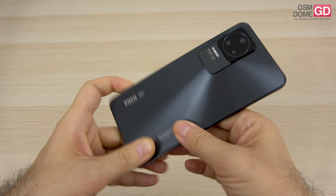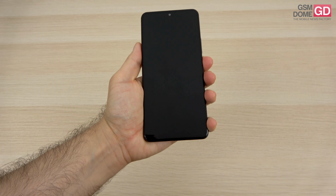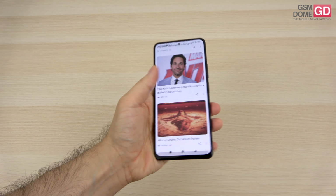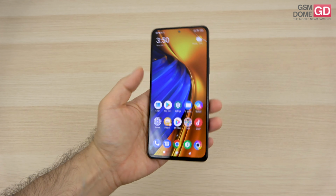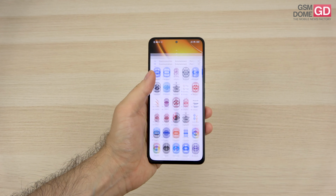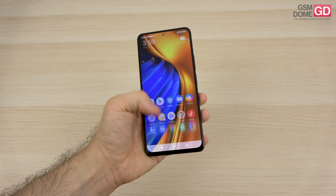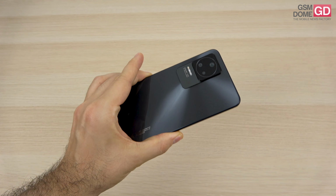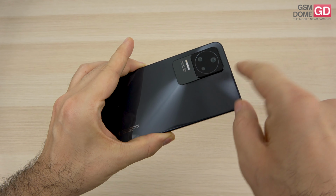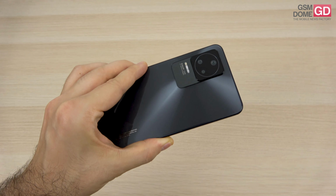It even has some IP53 certification for dust and water resistance, and up front you have Gorilla Glass 5 protection if you really must know. I would say that the grip is fine on account of the flat frame, however the device is quite wide and quite long for single hand portrait usage. It's also not as good looking as the predecessor, however it's distinguished by the unique design of the camera area, unlike what we're seeing these days on other phones.